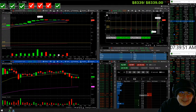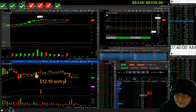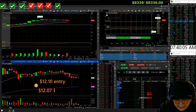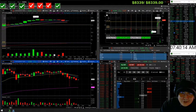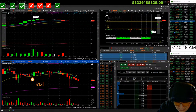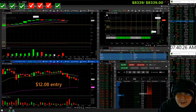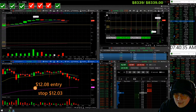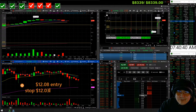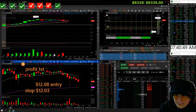Let me show you. Let's get over there. 12.10 entry. 12.07 stop. So there we go. Stopped out of that trade. That trade is no good. So the next entry is 12.08. 12.08 entry. Boom, boom, boom. Right here. 12.08 entry. Stop. $12.03. Boom, boom, boom. Profit. $12.13.